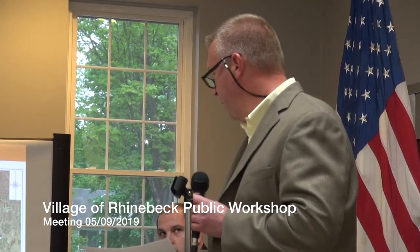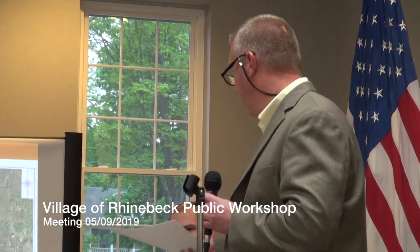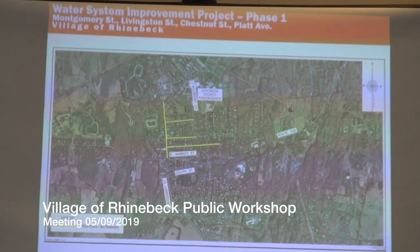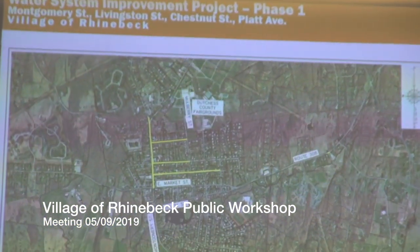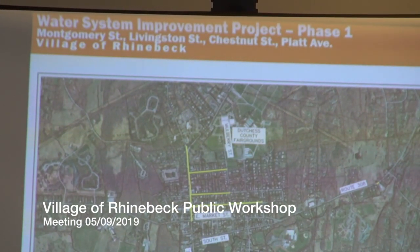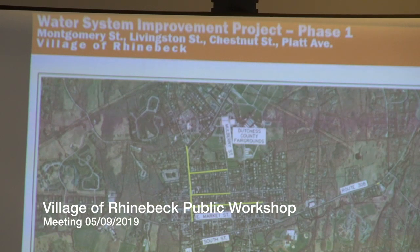Based on that analysis, we identified the phase one improvements, which Brent went through. As you can see on the map on the screen, the yellow lines are the water mains that we're planning on replacing as part of this phase one project. Brent mentioned that right now there's a 6-inch main that runs up Montgomery Street, which is undersized as it is. Once I show you some photos of the conditions of these water mains, it's even further compromised. So we're replacing that 6-inch with a 12-inch water main.